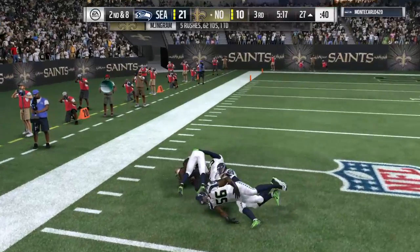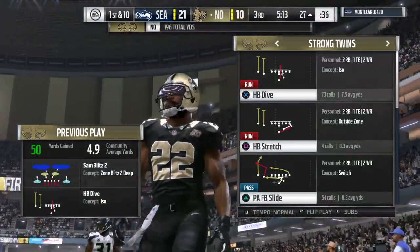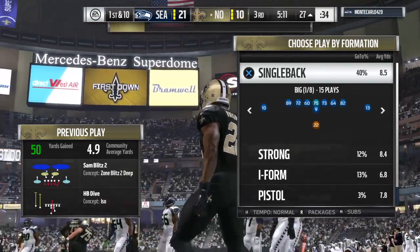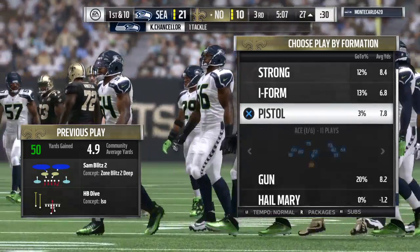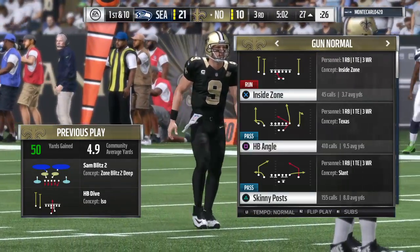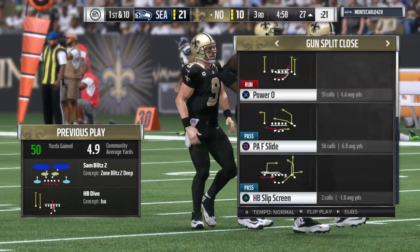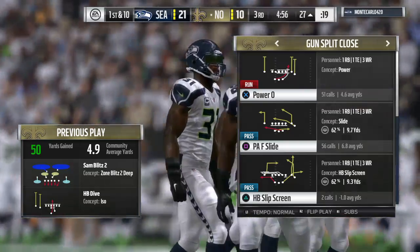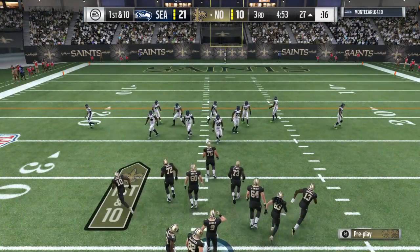And they finally do get him, but not before he reaches the 27. A big-time play there for New Orleans. And even 50 yards on the ground. So after that big gain, let's see what else the offense has up its sleeve.